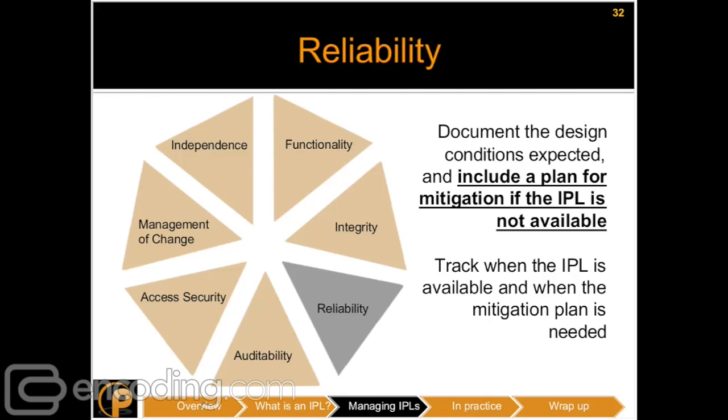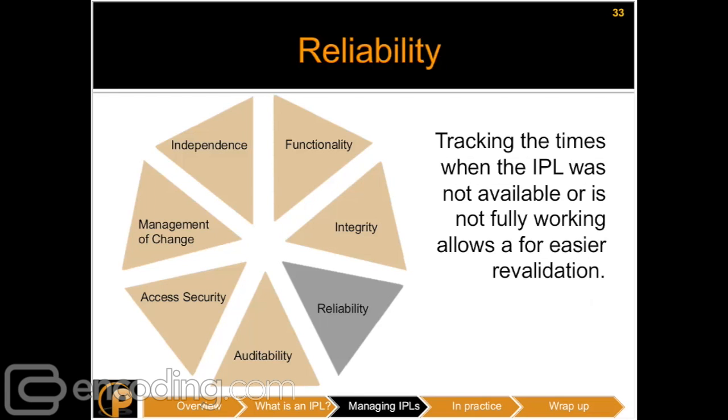On top of that, we're going to track over time when the IPL is available and when the mitigation plan was available as well, and use that to determine did this IPL actually meet the reliability that we defined in the LOPA. So we're going to actually track the times the IPL was not available, and then 5 years from now we're going to say, was it available at least 90% of the time? Yes, then we can probably use, I should say, a 0.1 PFD for that. So those three make up effectiveness.